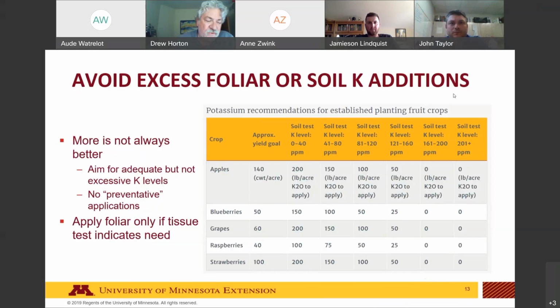Preventive application of potassium, when foliar test results show adequate potassium already, is not helpful and can do more harm than good. This table from the University of Minnesota Extension website shows how to interpret soil tests for potassium in several fruit crops. The website also includes a table for interpreting foliar test reports.